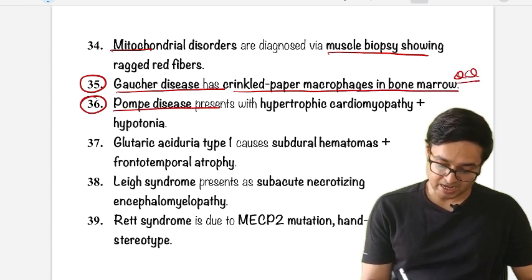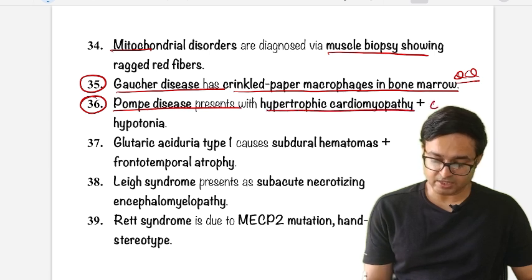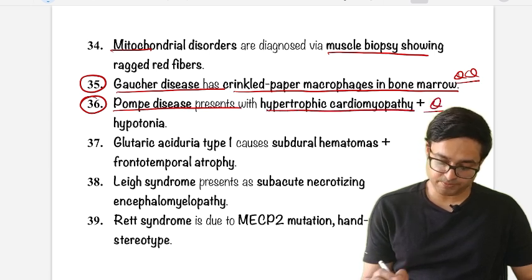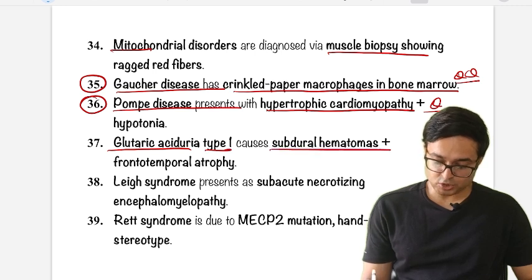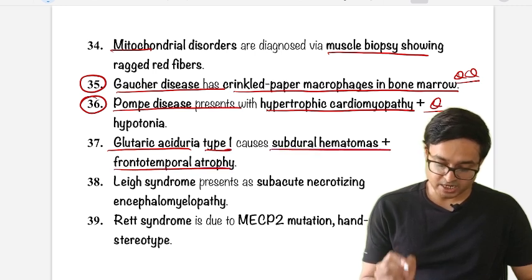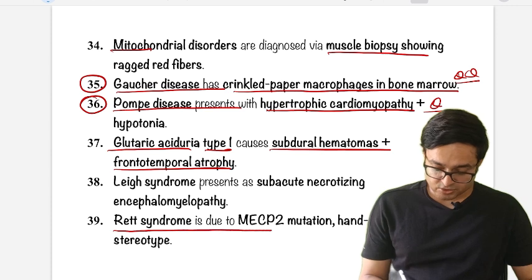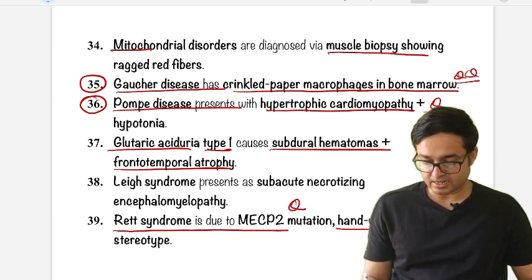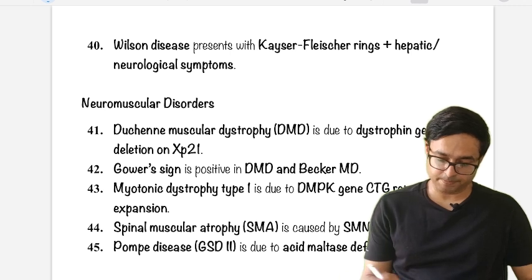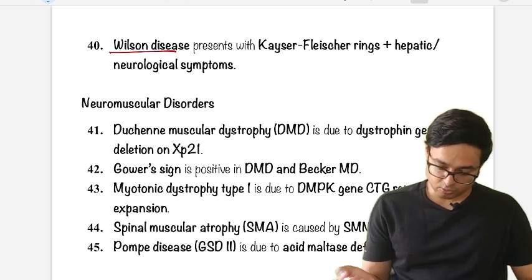Pompe disease, hypertrophic cardiomyopathy with hypotonia, again PYQ. Glutaric aciduria type 1, subdural hematoma and frontotemporal atrophy. Rett syndrome, MECP2 mutation, hand-wringing movements are seen, PYQ. Wilson disease, all we know.